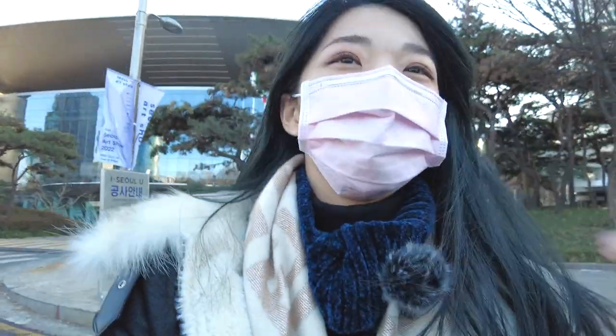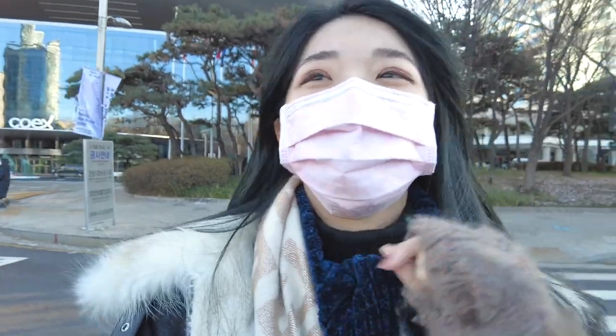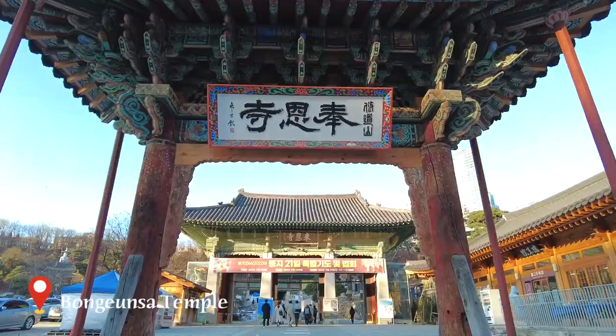Across the COEX shopping mall, there is the temple, and now we're going to have a look.